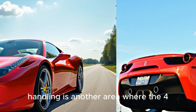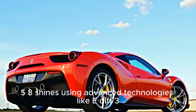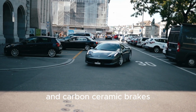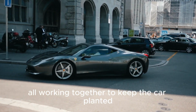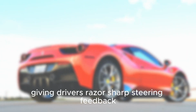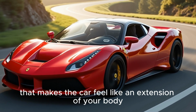Handling is another area where the 458 shines. Using advanced technologies like eDiff3 electronic differential, F1 track traction control, magnetorheological suspension, and carbon ceramic brakes, all working together to keep the car planted, agile, and confidence-inspiring whether you're on a tight mountain road or a high-speed racetrack, giving drivers razor-sharp steering feedback and unmatched precision that makes the car feel like an extension of your body.